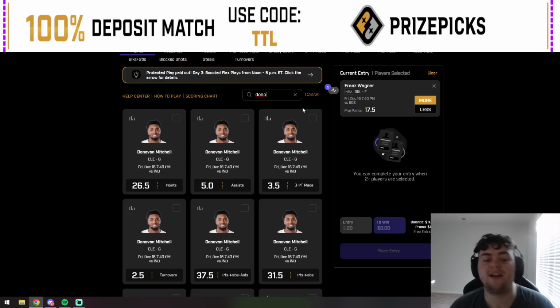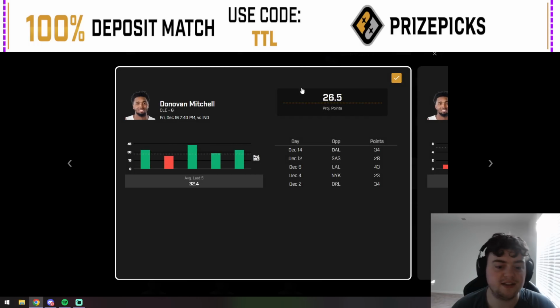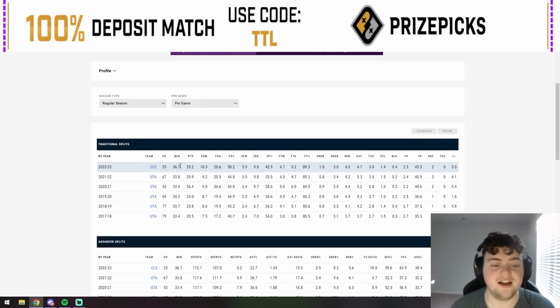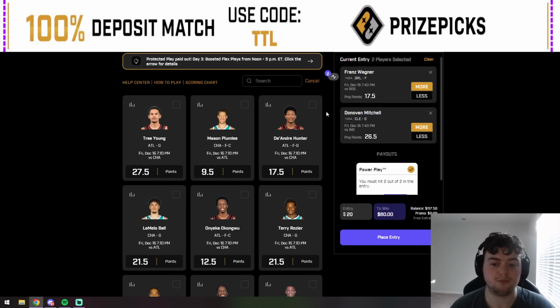Next, this is a play that I have in a ton of different plays tonight, and it's Donovan Mitchell over 26.5. He's hit this in 4 out of his last 5. He's averaging 32 points per game over his last 5. And on the season, he's averaging 37 minutes per game, 29 points with almost 21 field goal attempts, 9 3-point attempts, and 5 free throw attempts. So he's already averaging 3.5 points over this number. He's been dominating it. He's versus the Pacers. I like this matchup, and I'm locking this one in multiple flex plays today for this 3rd day of Pickmas.